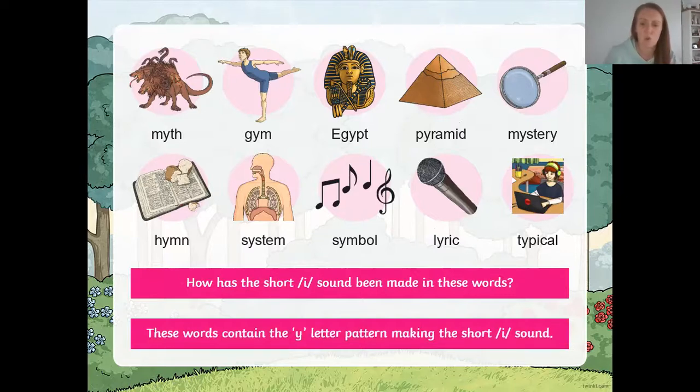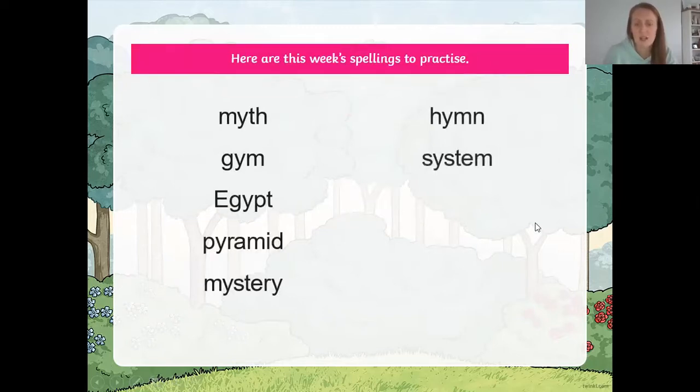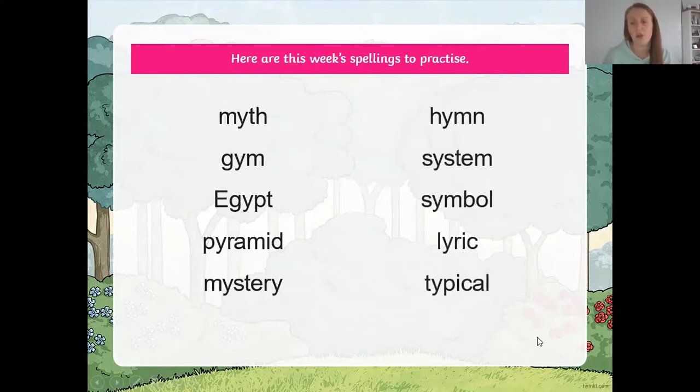These words contain the letter Y making the i sound like we've just gone over together. So these are your spellings for this week, those same spellings that I've just gone through with you. Now, if you're group 1, I've taken 2 off. You've only got 8 to learn. The rest of you have got all 10. This one here, I just want to have a look at.